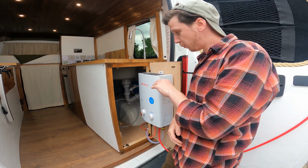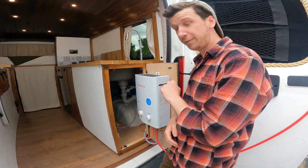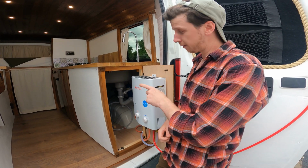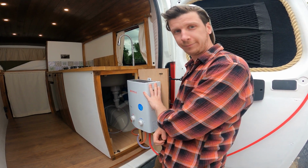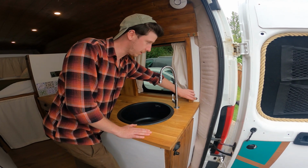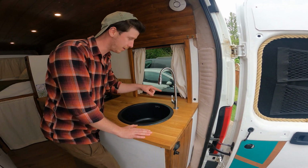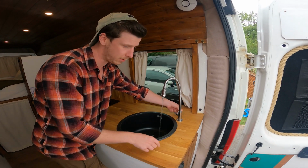So behind your wastewater tank there is the fresh water tank, which is a 75 litre fresh water tank that feeds the sink and the shower. So here is your sink, which is connected to your water pump that you turn on here. It also activates your shower, and that's just for the cold water up here or the hot water down there.